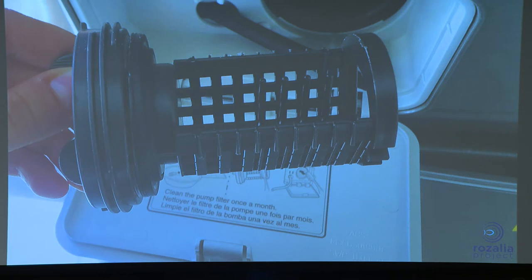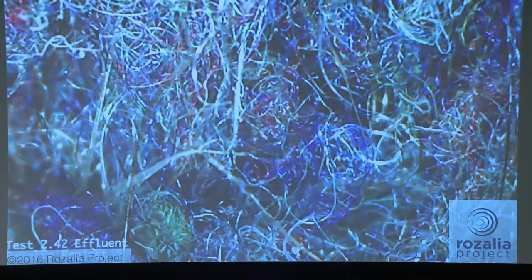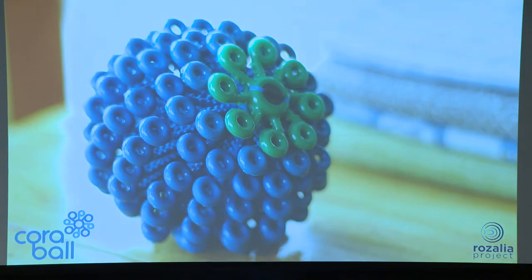The filters that are in washing machines now will only keep my business card that you leave in your pocket from washing out your pipes. And we know the pipes are vulnerable from everything that we learned yesterday. And so this is what's going out to septic tanks or wastewater treatment, as far as we know.